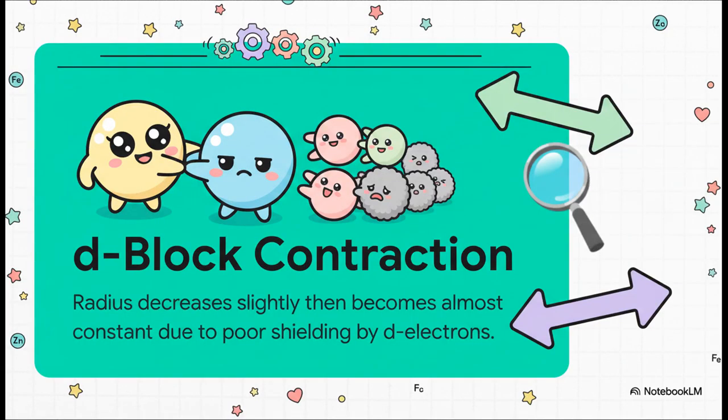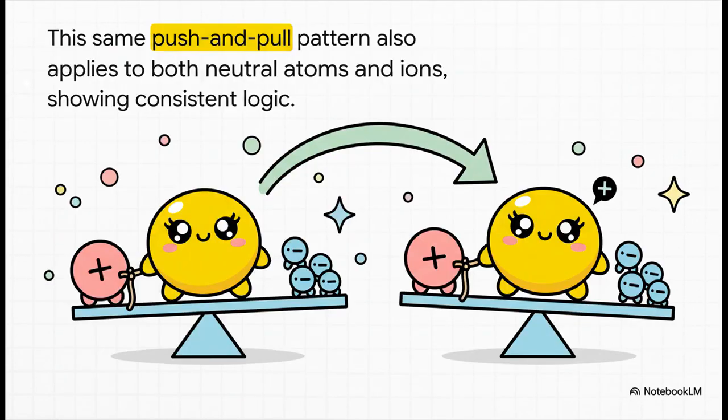And this whole incredible balancing act? Well, it has a name, the D block contraction. This is exactly why the atomic size just flatlines for these elements. That inward pull from the nucleus and the outward push from the electrons, they almost perfectly cancel each other out. And it's all thanks to that really weak shielding from the d-electrons. Oh, and by the way, this isn't just some weird thing for neutral atoms. This exact same push and pull dynamic applies when these elements form ions too. So the logic holds up across the board.